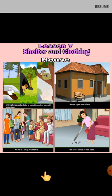Before we move on to this lesson, I just want to remind you that in the previous class you learned about food and water, which are some of our basic needs and we cannot live without them. Apart from food and water, shelter and clothing are also basic needs of man. So in this lesson, you'll be learning about shelter and clothing.